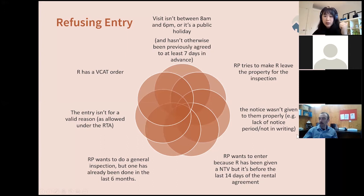The notice wasn't given to them properly. So like I was saying in the previous slide, if it wasn't given by post or it wasn't given to you personally between the hours of 8 a.m. and 6 p.m., then that's not valid notice. If the rental provider tries to make you leave the property for the inspection, you can also say, no, I'm going to ask that you leave my property, because even though you're entitled to come in to inspect the property, you're not entitled to evict me for the duration while you're doing the inspection.